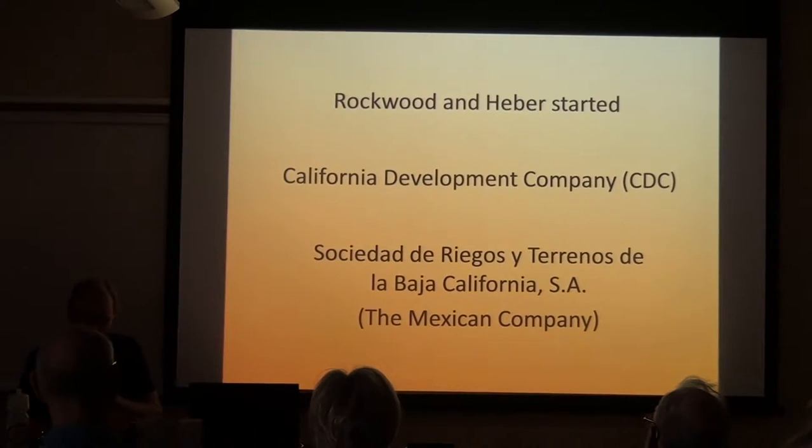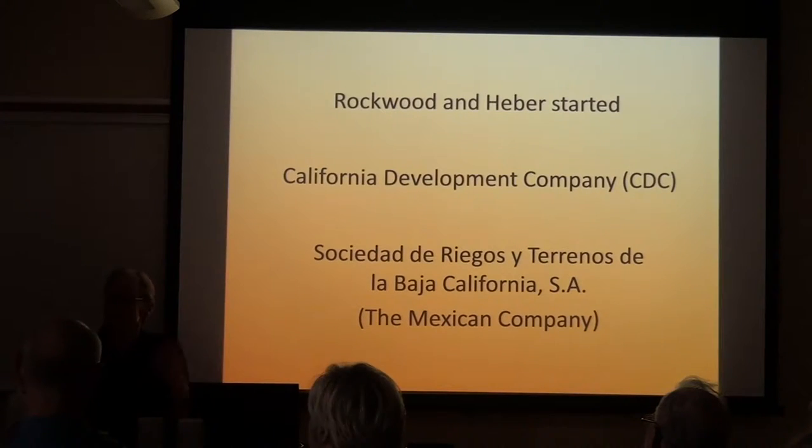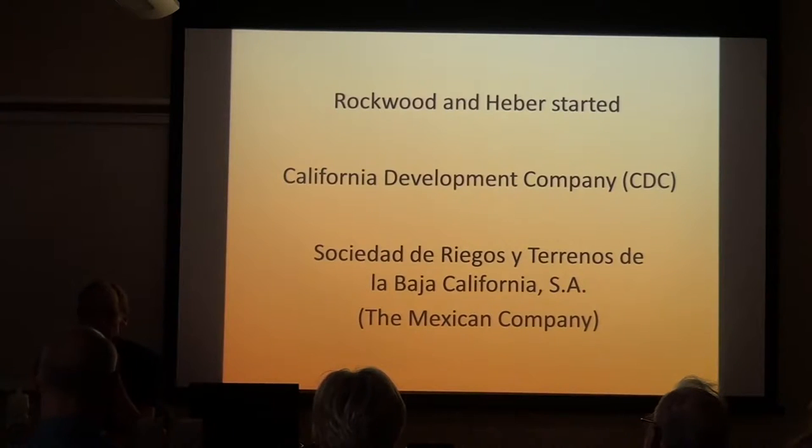And they were pretty clever. You look in these books and it says, yes, the California Development Company was incorporated with a value of $1,250,000. So I've read this over the years and I'm scratching my head. You know, I'm not a good finance person. I'm an English teacher. So I'm wondering, where did they get the money? What's going on?